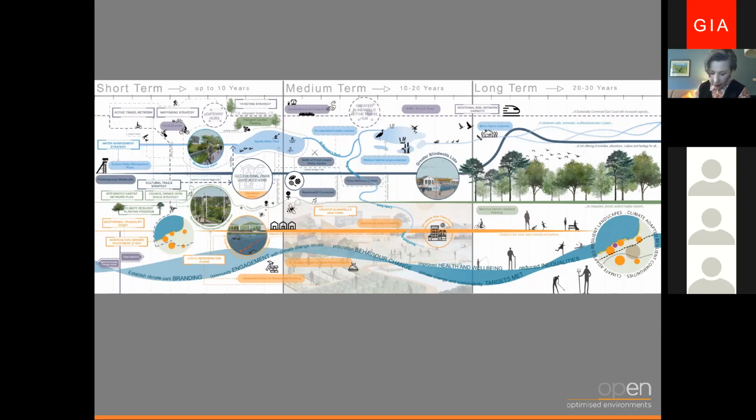This diagram shows how everything works together and relates back to that quote I showed at the beginning by John Muir about how everything in our global ecosystem is connected. This shows how the short, medium, and long-term projects would come together in order to achieve climate adapted and resilient communities and landscapes, and it could be within a time span of 30 years.